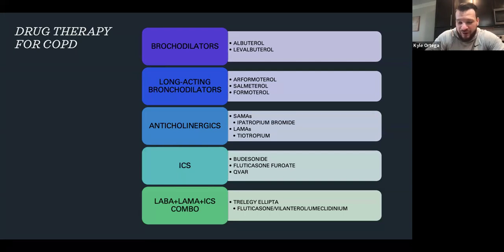Most common one when you ask somebody what they're taking at home, a COPD patient, most of them are taking that Trilogy if it's real bad. Symptom wise, that Trilogy Ellipta, which is a LABA, LAMA, and ICS combo, has proved to be very, very effective. So it's pretty much all the drugs you're going to see.